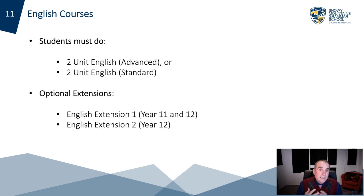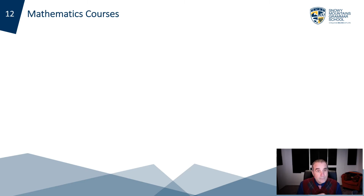Effectively, there are the 2 units that you've got to do, one of those courses, and there are optional extensions. So you can do in Year 11 and 12 English Extension 1. You need to be studying Advanced English concurrently for that. So if you do Standard, none of these optional extensions are open to you. English Extension 1 in Year 11 and 12, and in Year 12 you can do English Extension 2. That's by invitation only, and again we talk about it in that English video, so please watch it.